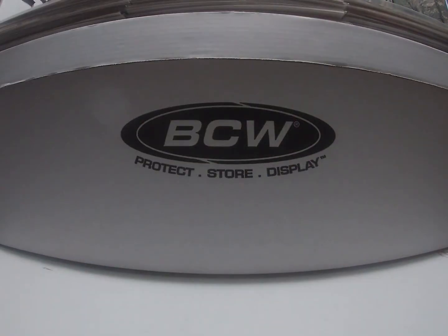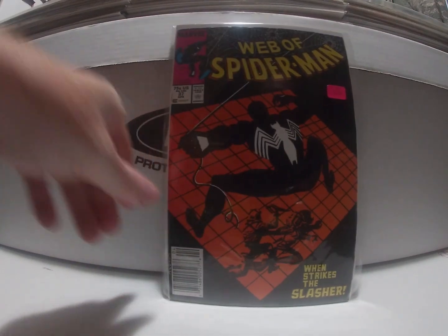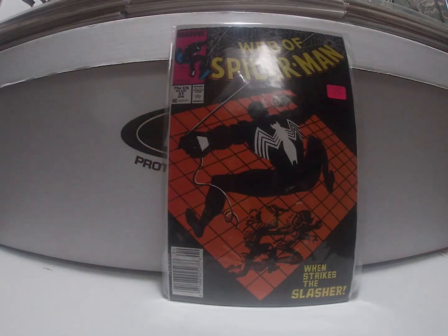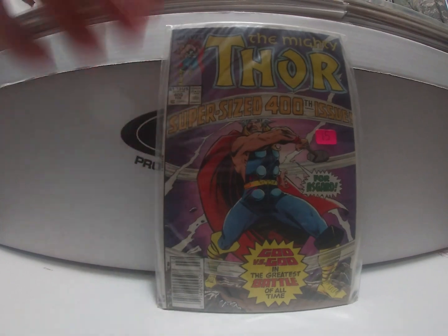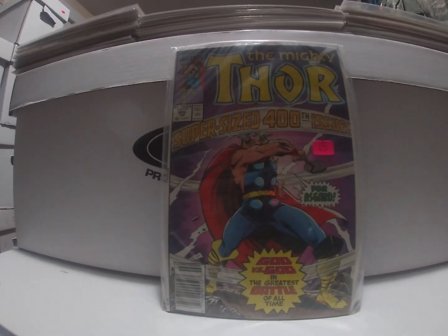Get these out of here. Random Superboy number 1, 1980. Spectacular. Web of Spider-Man 37 in the newsstand. Thor, supersized 400th issue. I don't know if there's any, besides it being issue 400, if there's any key significance there. Let me back this up a little bit.